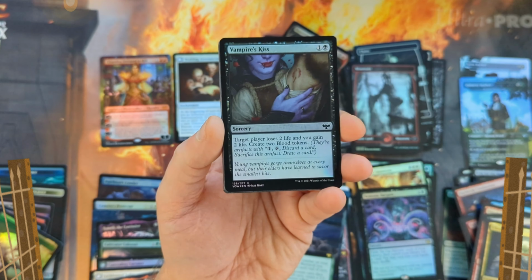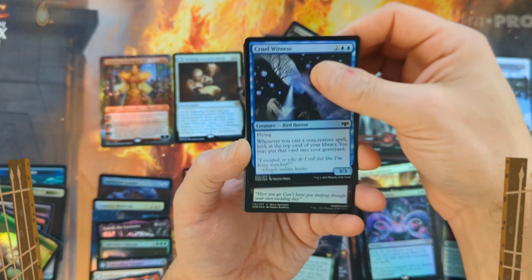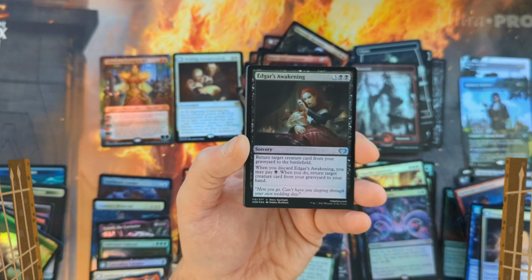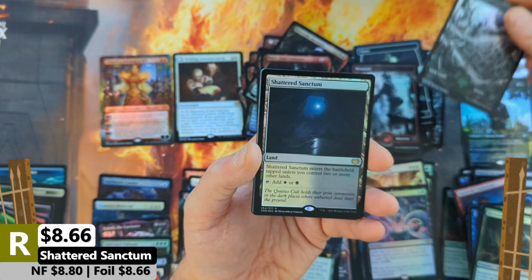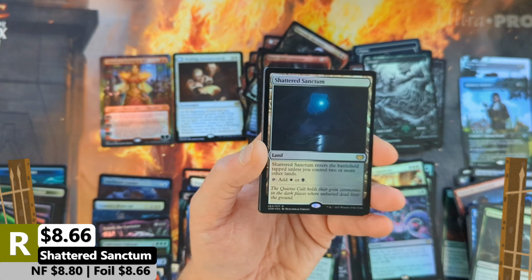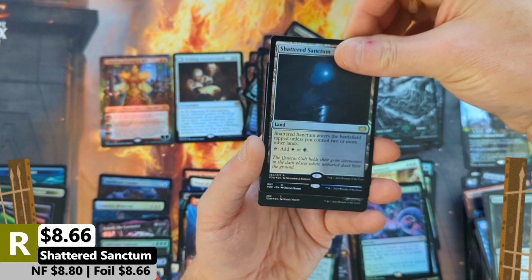All right, so we are going to see the Vampire's Kiss, followed by Adamant Will. Then we've got ourselves a Cruel Witness with a Drogskull Infantry, Edgar's Awakening, followed by the Reclusive Taxidermist and the Forest. And then we're going to see ourselves a Shattered Sanctum coming in. This is going to be the most valuable land from the land cycle. Very nice to see that coming in foil, and very nice to see that in the last pack.